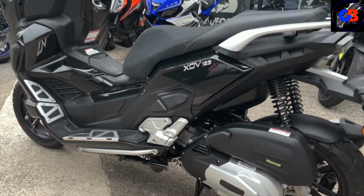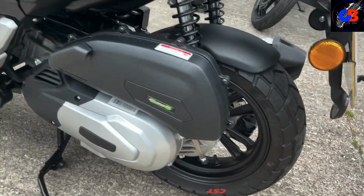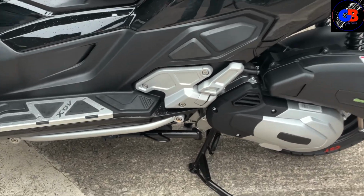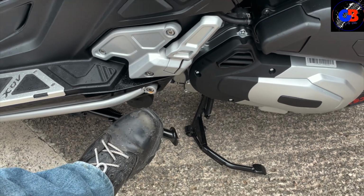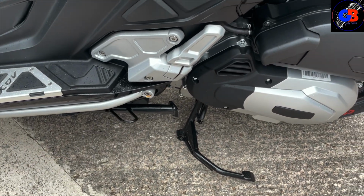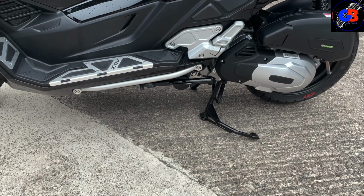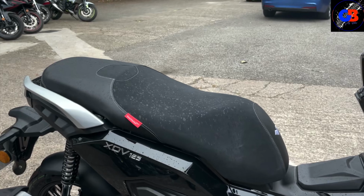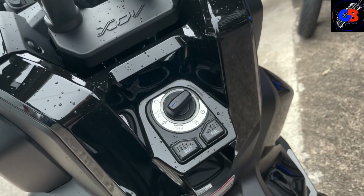This does look mint. Now it has got tubeless tyres. It is a belt drive, this bike, as well. It has got the standard centre stand and it's got a side stand as well. They look quite substantial, not cheap and nasty. It actually looks like a decent bit of kit, this. The seat looks nice and comfortable. This is keyless. I can tell that just by looking at it.